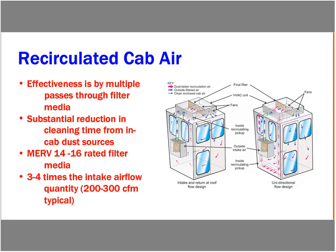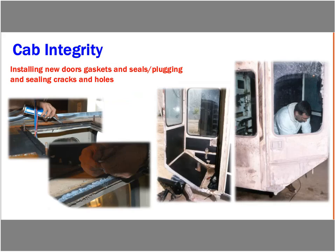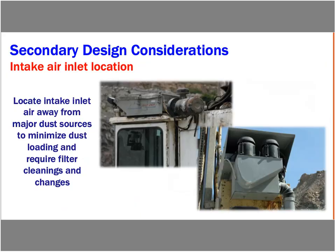For this filter, we believe the range should be between a 14 and a 16 rated MERV filter for the recirculation component, and it should be 3 to 4 times the intake airflow, so in the range of between 200 and 300 cubic feet per minute. The next component, and Patty talked about this, is how important positive pressure is. In our retrofit studies, we would always install new door gaskets and seals, and silicone caulk and foam works great for plugging holes and areas in the outer shell, and it works very effectively.